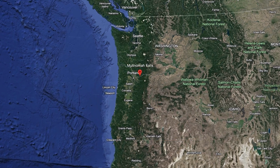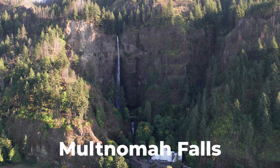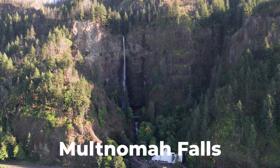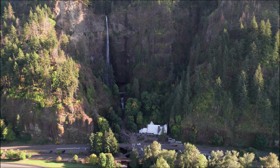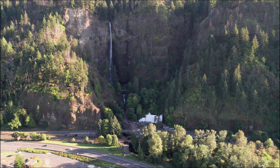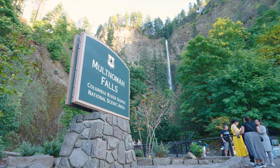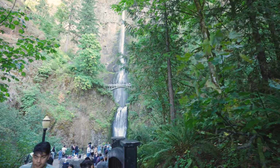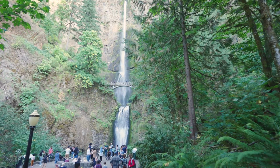Next up, we have the highest single drop waterfall in Oregon, Multnomah Falls. With the upper falls plummeting in free fall 550 feet and the lower falls plummeting 70 feet, it is a 620-foot high waterfall that really is the pride and joy of Oregon. And it really deserves its spot on this list because it is the most visited Pacific Northwest natural recreation site with 2 million visitors annually. And with good reason. Multnomah Falls just towers over every other waterfall in sheer size and jaw-dropping beauty.